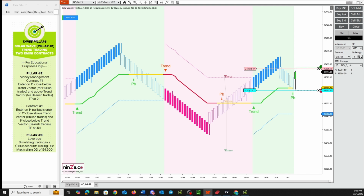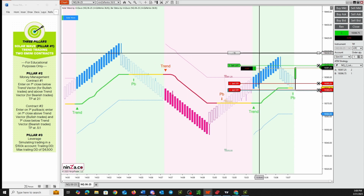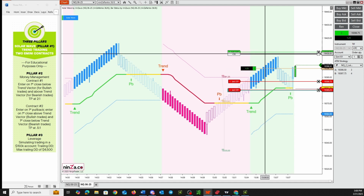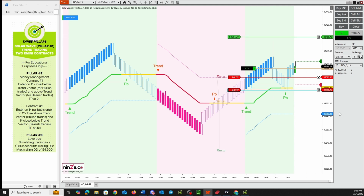I'll go 4 closes above on the 18.3 chart and try to get entered there. Okay, so we got entered here. Wow, what did I just do there? Okay. All right, there we go. So we got a trail in progress. That was the ATM I was playing with a little bit earlier.